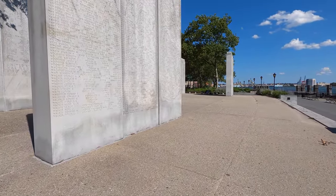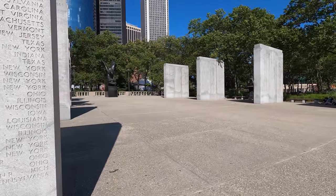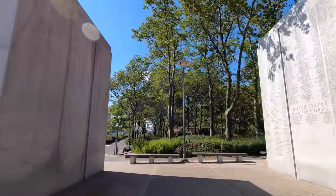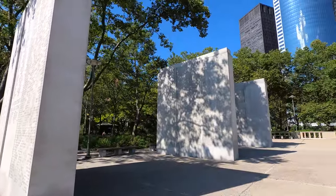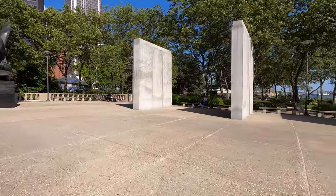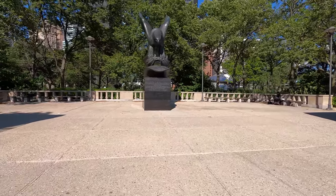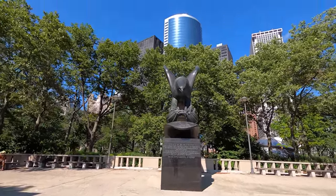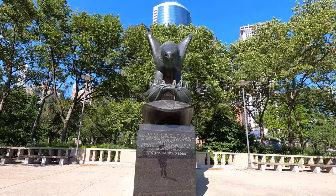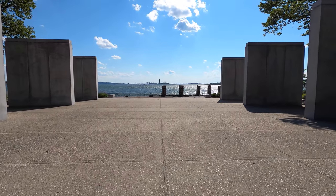Over here is a World War II monument. Has the names of many, many people from all branches of the armed forces, Marine Corps, Army, Air Forces, Navy over there. 1941 and 1945, erected by the USA in proud and grateful remembrance of her sons who gave their lives in her service. And behind me is the Statue of Liberty.